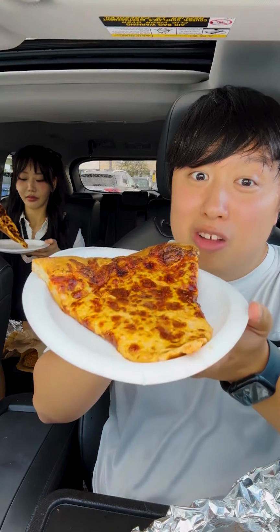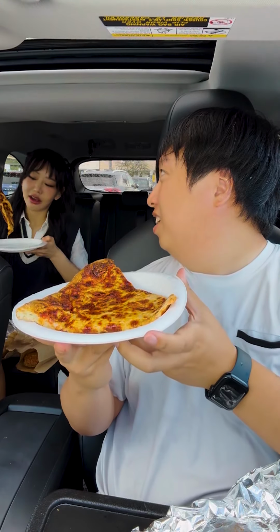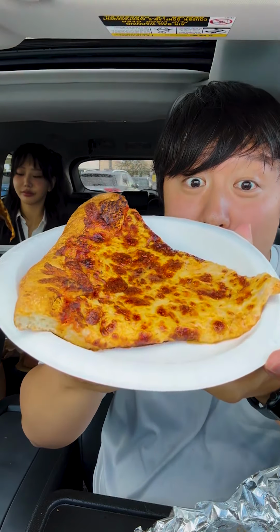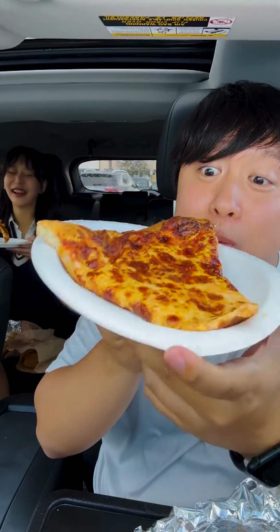Starting off, we got the Costco cheese pizza. I mean, take a look at this. Look at all the cheese. What does your pizza look like? It's very greasy. The grease is dripping off. Like, just take a look at this. Look at all the grease on this pizza. You can literally use that as moisturizer. America will go to war for this. This is how much grease they have.